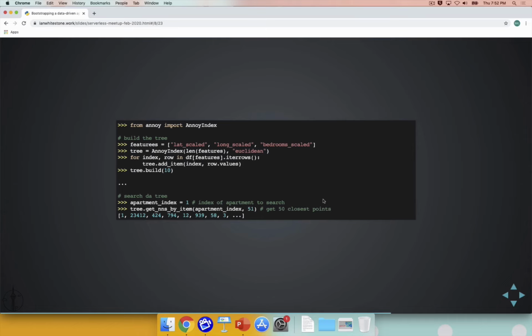The API is really simple to use. I think this is straight from their README on GitHub, and I've modified it for my uses. Basically, what you do to use this package is you build up this index where you feed it all the points. So I'm feeding it every apartment, and for each apartment, I'm telling it the latitude, longitude, and number of bedrooms. Then if I say, hey, for this apartment 1, find me all the nearest neighbors, it's literally just this single API call. So give me the 50 closest points to this apartment. So it's searching that vector space and finding them.